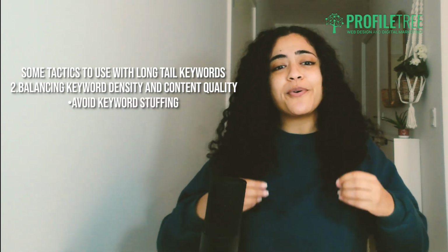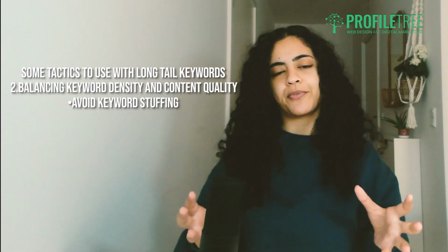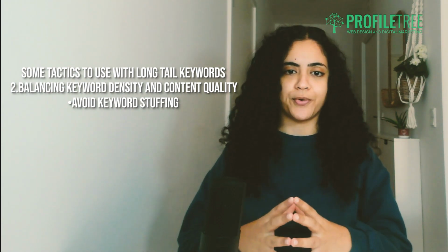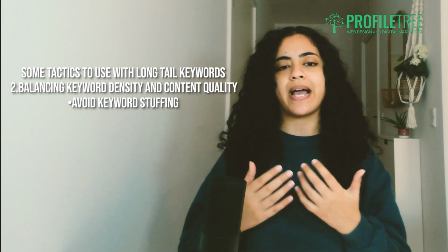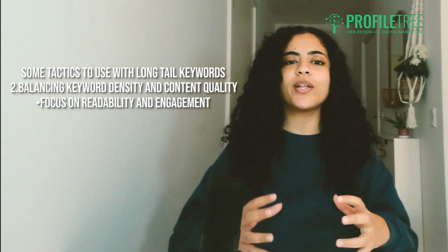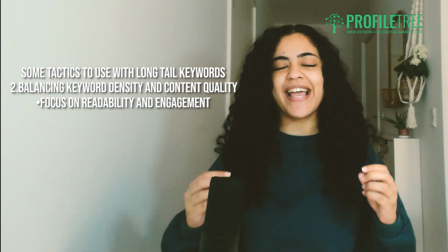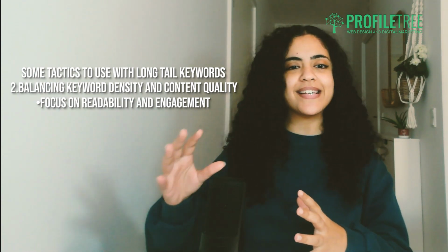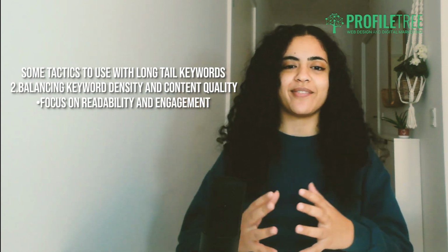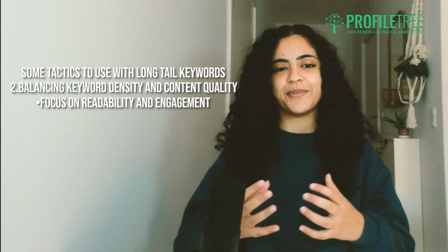Resist the urge to overuse long-tail keywords. Not only does this disrupt the readability of your content, but it can also negatively impact your SEO because search engines may view it as spammy. The second way you can achieve that balance is by focusing on readability and engagement. Write content that is engaging and easy to read. Use long-tail keywords where they make sense, but prioritize the flow and quality of the content.